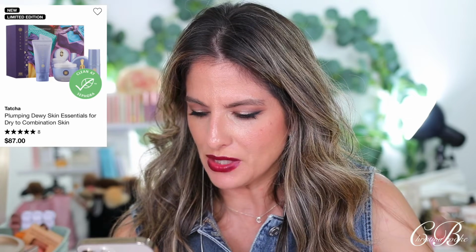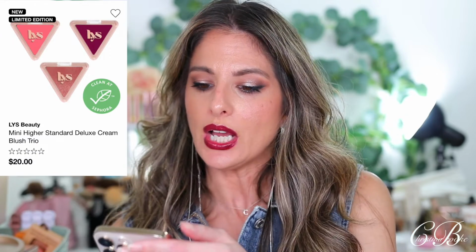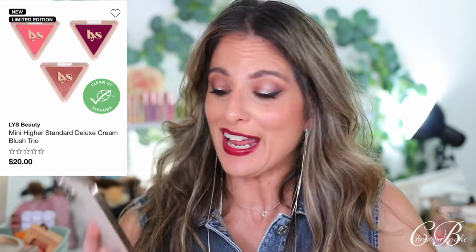What else do we have? Something that I find to be interesting. There's a few products here, but I don't know, they're okay. Let's see. Oh, so LYS has a blush set, and I think that's one highlighter that you can get 3 of them. It's the Higher Standard Deluxe Cream Blush Trio. Just kidding, they're all blushes. And actually it's really cute.